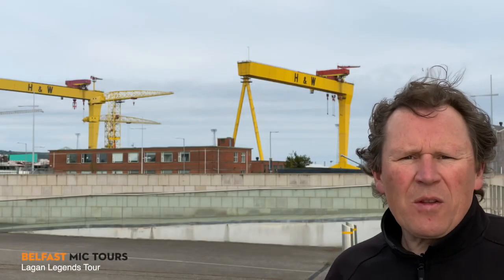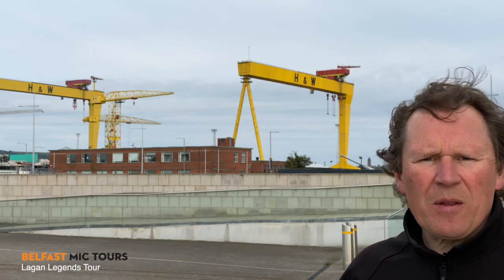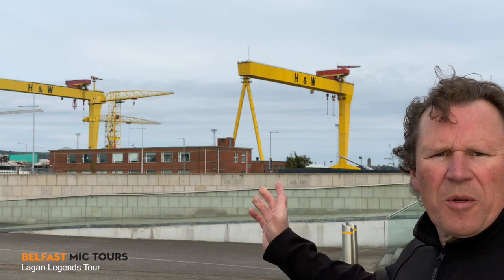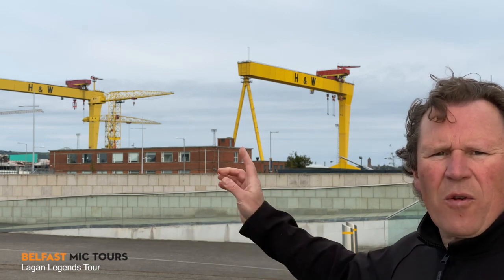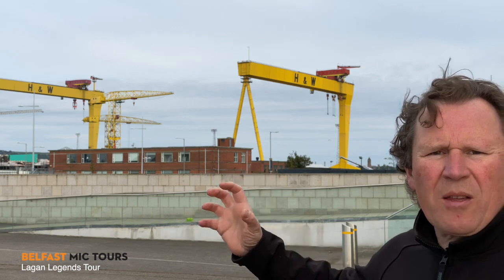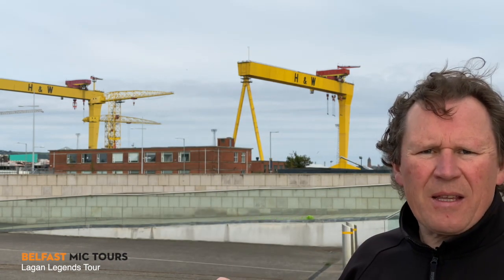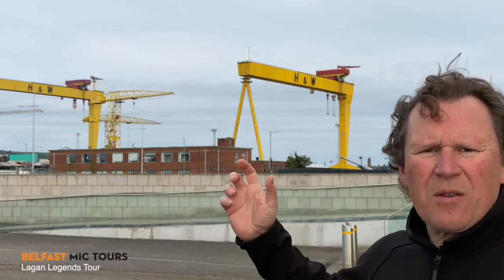So behind me you can see the 2 huge yellow cranes, and they're known locally here in Belfast as Samson and Goliath. They're named after the biblical giants. The closer one here is Goliath, and that was put up in 1969. The one further away is Samson, put up in 1974. And these huge yellow cranes replaced the Arrol gantry. It was scrapped in the late 1960s. But these have become icons really of the city of Belfast today.